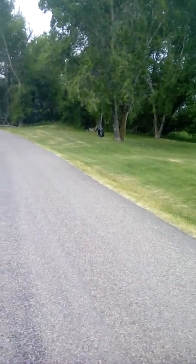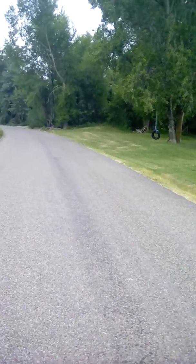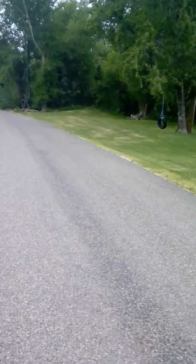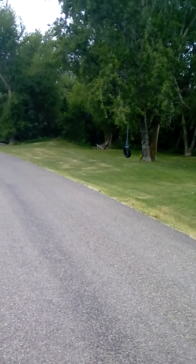So we got here late last night, just crashed on blankets on the floor. It's a little past noon and we had friends come out and help us unload. We're just about all unloaded. We're taking a lunch break and this is the property.